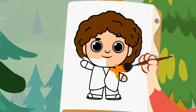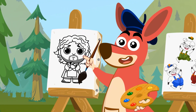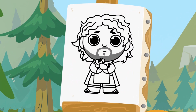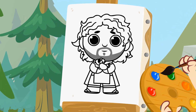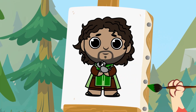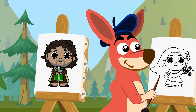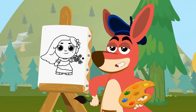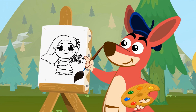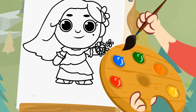That's right! It's orange! Now it's time to paint Bruno's clothes! Alright, Kangu! Bruno's poncho is green! Oh, Kangu, remember, we don't talk about Bruno. All that's left is to paint Isabella's dress. And we all know what color it is, don't we? Of course, super purple!